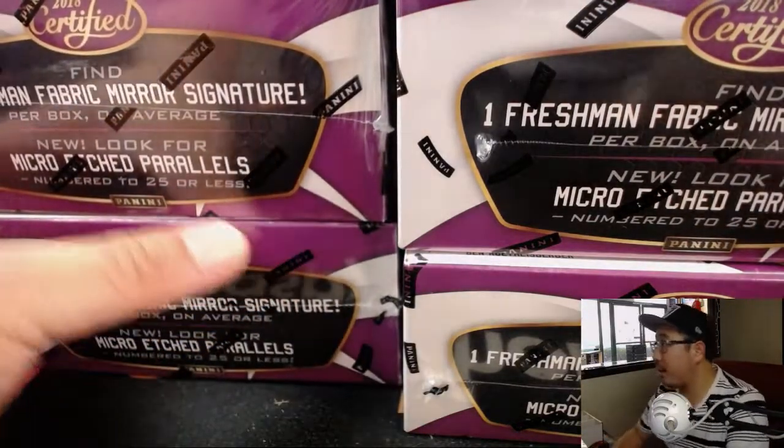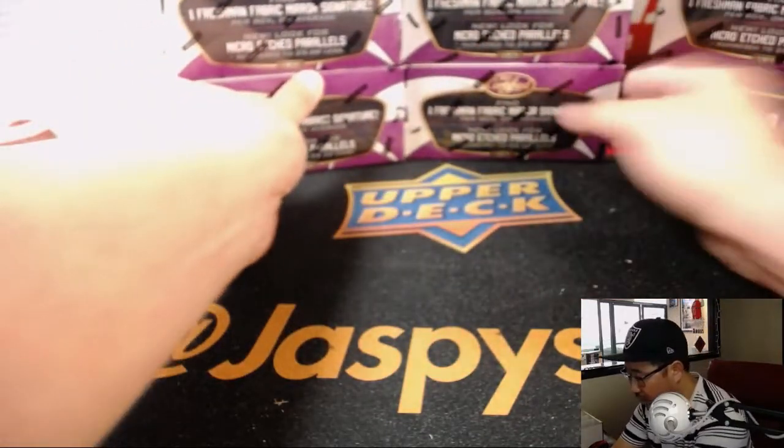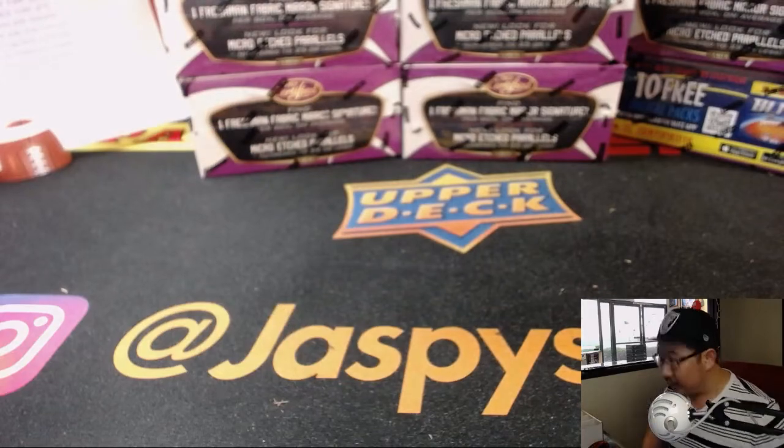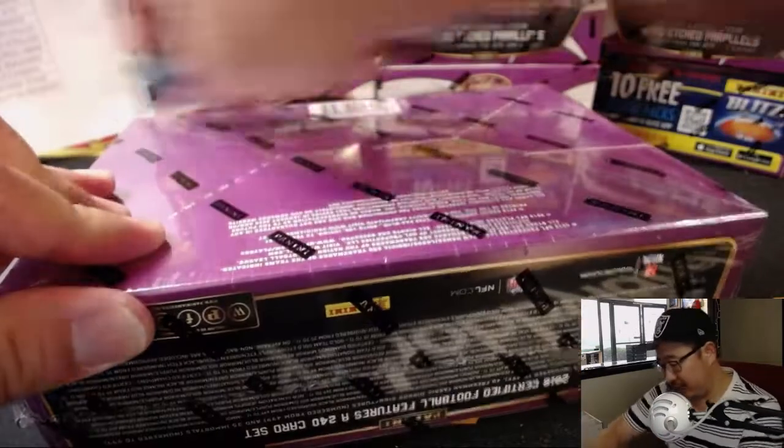All right, so there's 4 boxes on that side, 4 boxes here, 4, 4, and 4 to make the 12. Let's adjust this a little bit here. All right, good luck, folks.